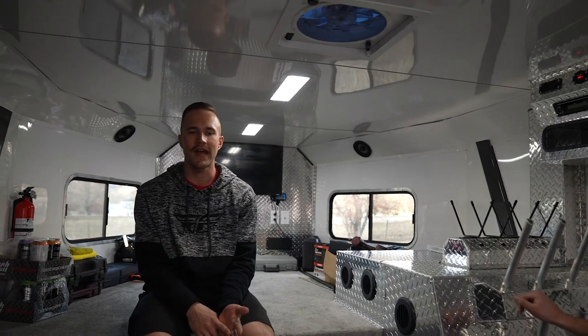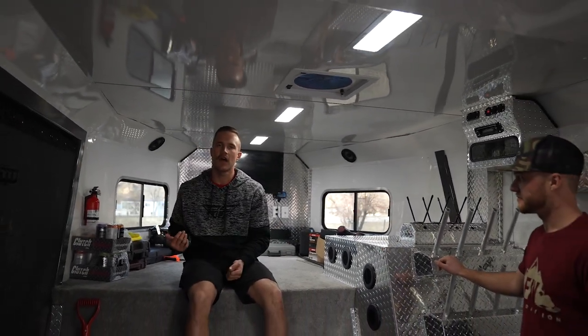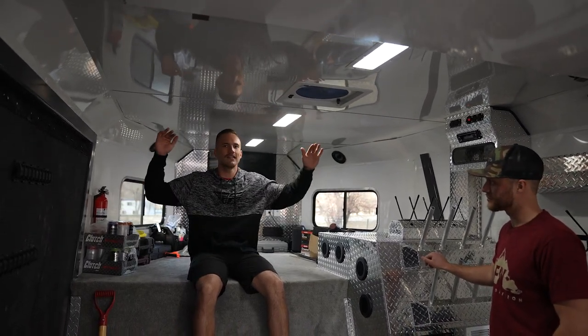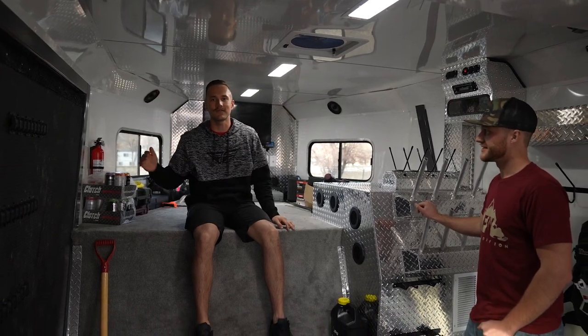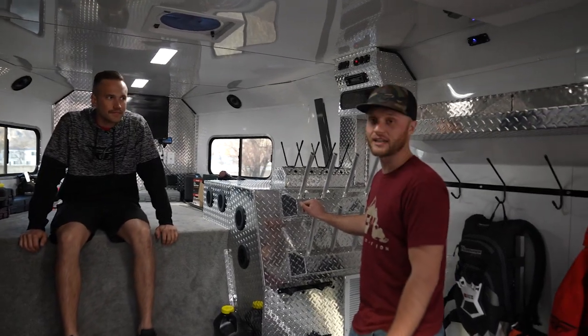Every Boondock Nation Edition trailer comes with an 80,000 BTU furnace, which is huge for a trailer of this size. It's also got the extreme cold weather package, which includes that furnace and some extra insulation. Underneath, the entire floor is sprayed, the walls are insulated, the ceiling's insulated. This thing gets really warm even when it's really cold outside. Not to mention extremely fast. These things don't take long to heat up.